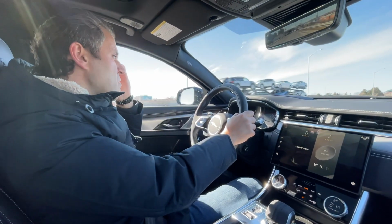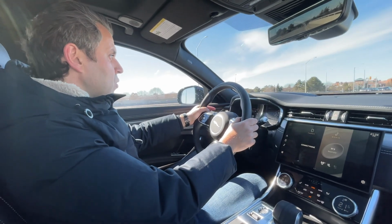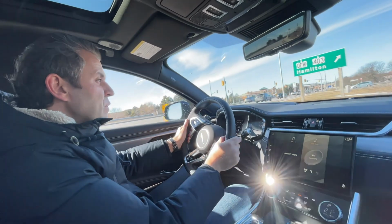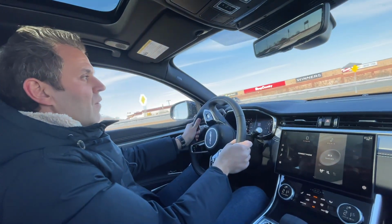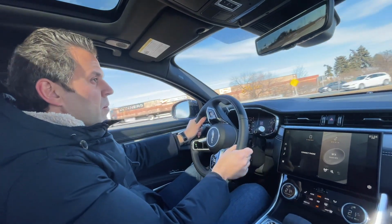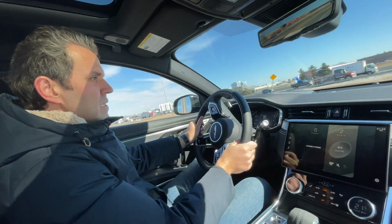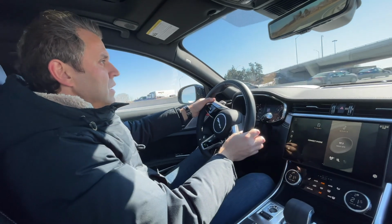I don't understand why they didn't offer a more powerful engine option for this, because $295 for the P300, I don't think it's enough. I think this car needs more power, especially because it's a big vehicle, it's a big sedan. It might look a bit small on the outside, but it's actually a big vehicle for its class.